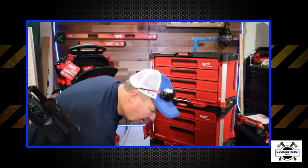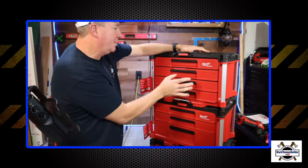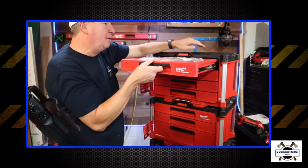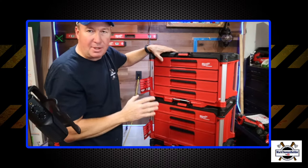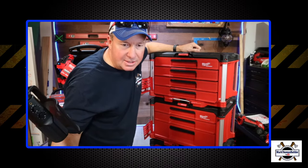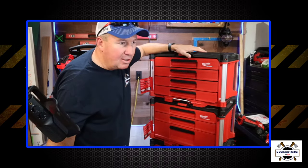Let's see. All right. So we're gonna start off with the Packout drawers. This is one of the first ones that they came out with for the pipeline event, the four drawer right here. So that might be handy, I'd say mostly for like some small parts. Let me go down here a second so you can check out the pages, the Home Depot website.